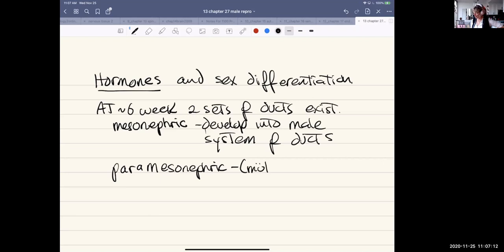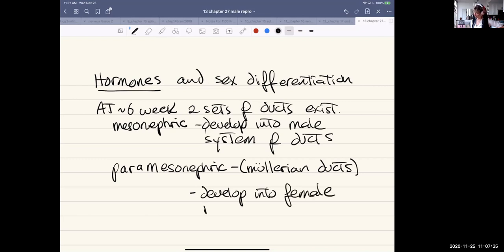They were also called Müllerian ducts, before when we used people's names. So in both cases, the other ducts degenerate. The other ducts will degenerate. Why?